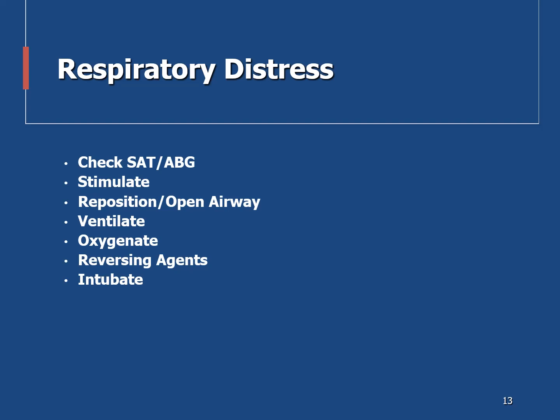If respirations are inadequate, they need ventilation. Remember, the 4 basic life functions are ventilation, oxygenation, circulation, and perfusion. Your patient can't oxygenate if they are not ventilating first. They are either breathing adequately or they aren't. Kind of breathing is the same as not breathing. Putting a non-rebreather on a patient that isn't breathing does nothing.